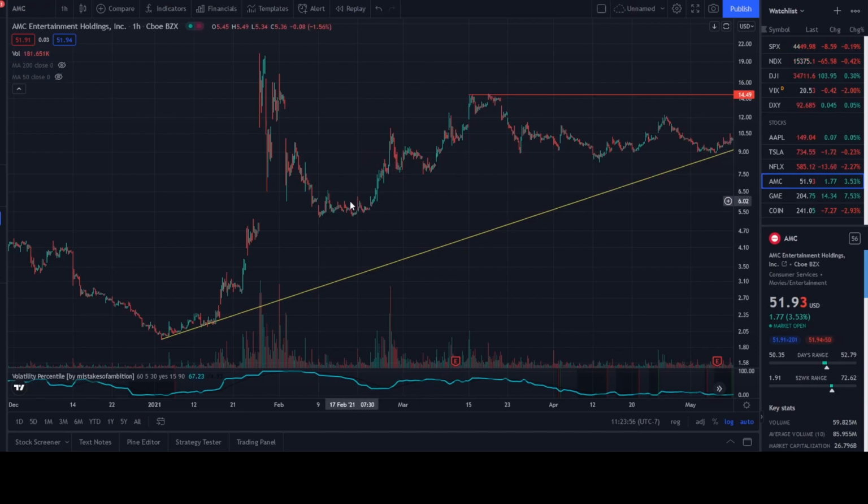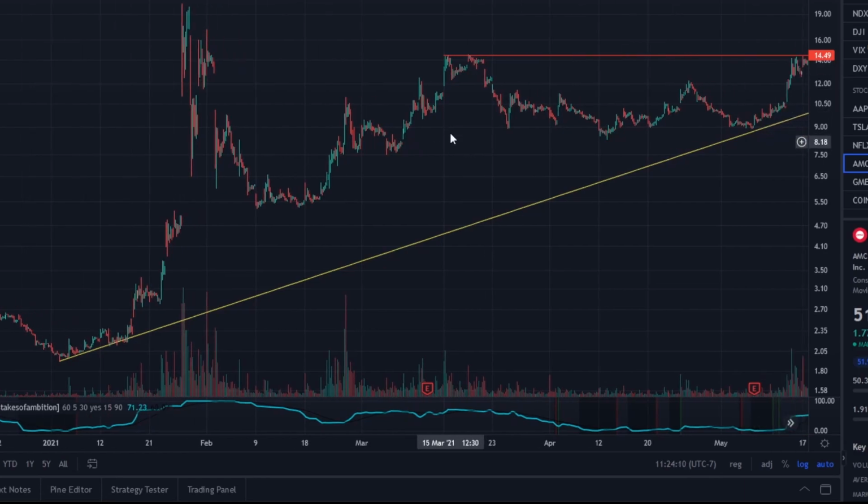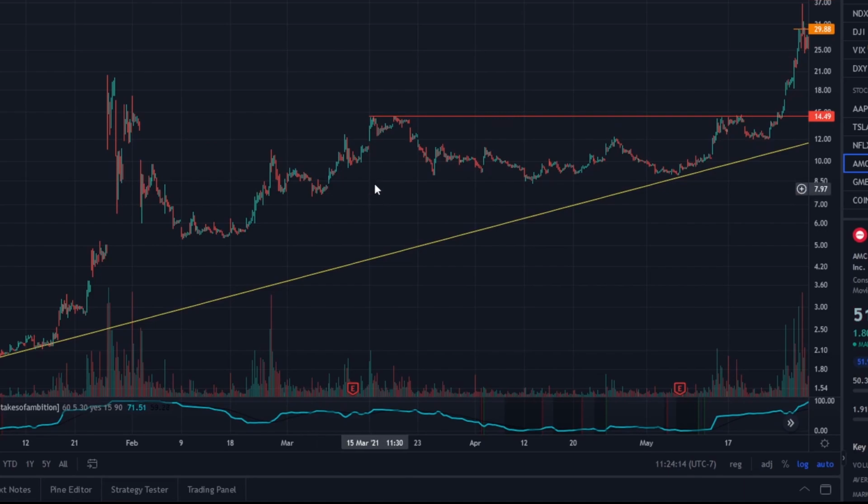When we were here in the $6 range and it shot up to about 14, 15, you saw people getting very excited, and yes, you can make a little bit of money if you are in the right timing. But the way I see it is, if you go all in and you're at the top, you are done. You're going to lose your money because it will start to trade sideways. So usually you wait for a retest for entry.